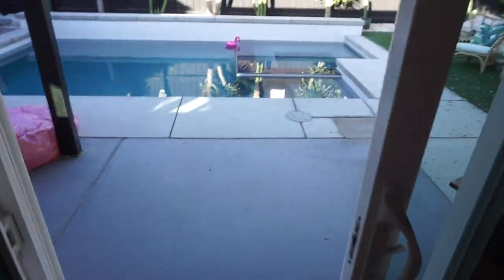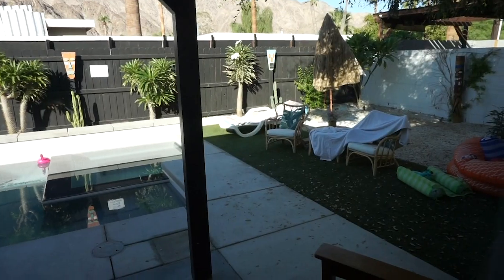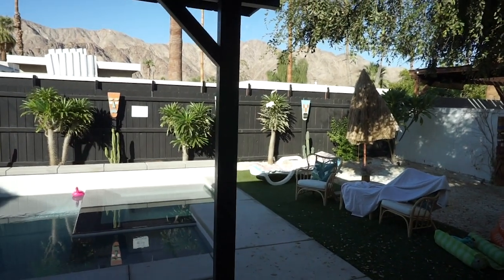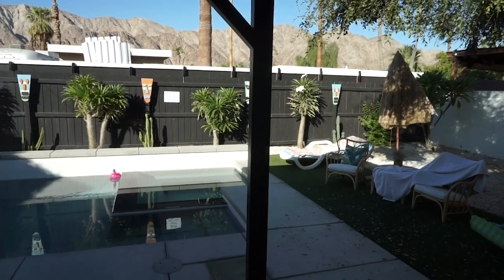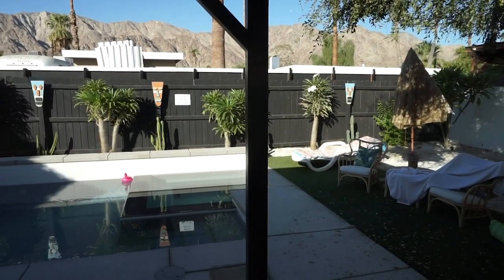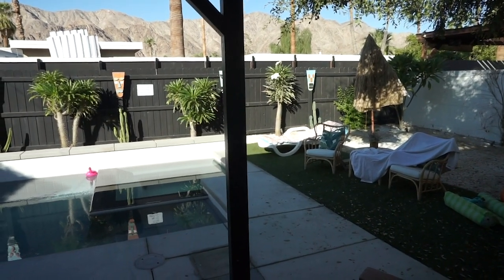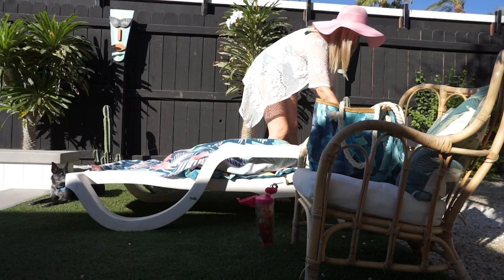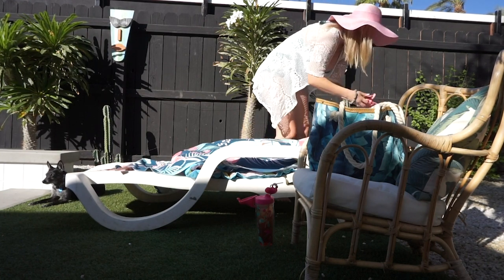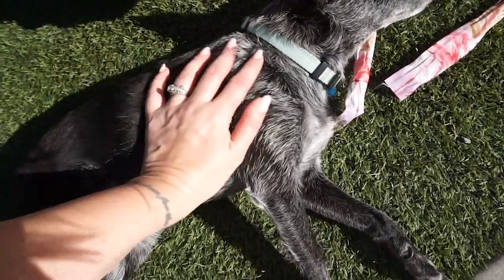Good morning, Palm Springs. Good morning, my dream house. I've been eagerly watching that chair all morning, waiting for the sun to finally creep over onto the chair enough that I can go lay out and read. Because that is just all I've been thinking about doing for so long. And the sun is finally shining there. So, let's go outside. Look at this good boy sunning himself.